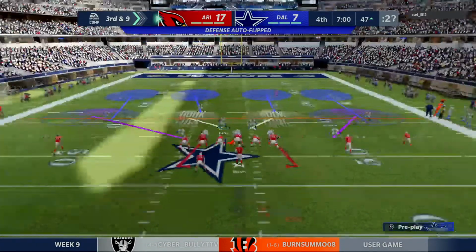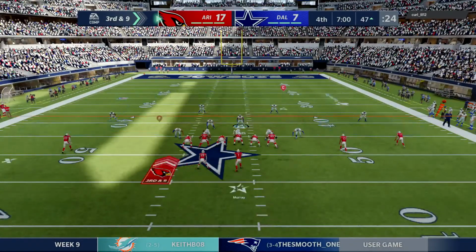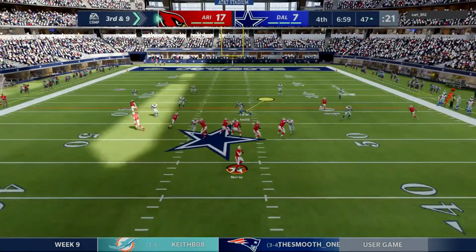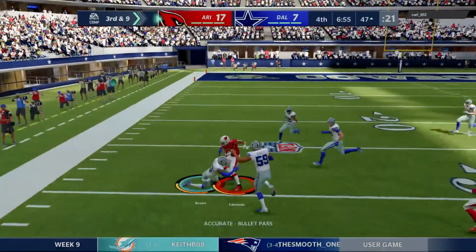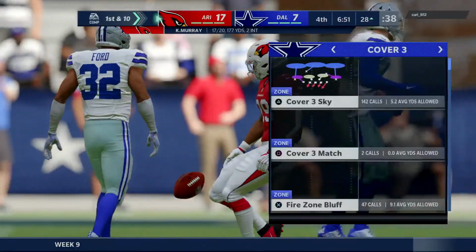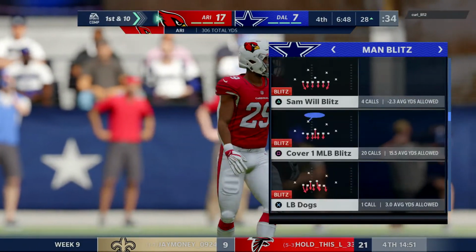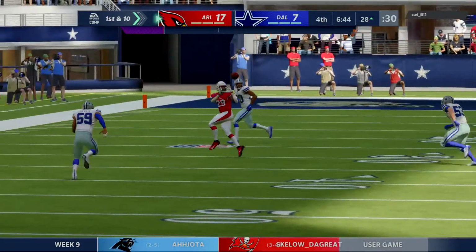The Cardinals on 3rd down. They have been superb. 5 for 6 to this point. This is 3rd and 9. Out of the gun, here's Murray. That's complete to Edmonds, his running back. And he's going to have another first down here as the tackle's made at the Cowboys 28. The Cardinal passing game dialed in now. First down. Arizona.